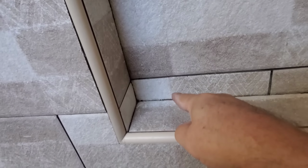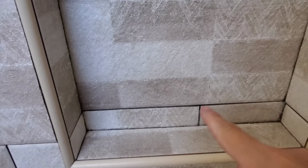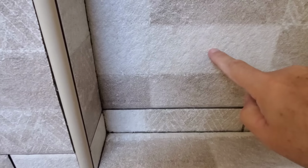So you can see they still have their spacers here. So that was overnight, so I could take them out. But they did go ahead and fix that. So again, once this is all grouted, everything will definitely fade, and you won't see those dark lines because the grout is this color, very light beige. So looking forward to getting this grouted.